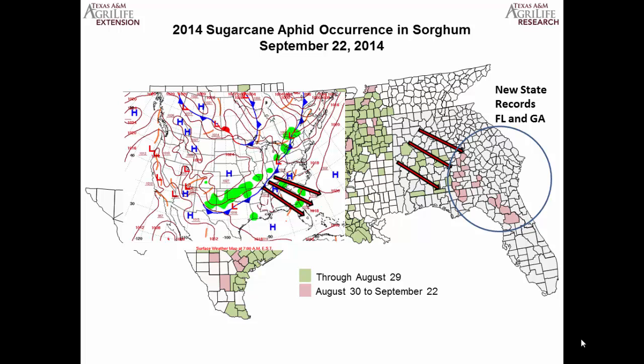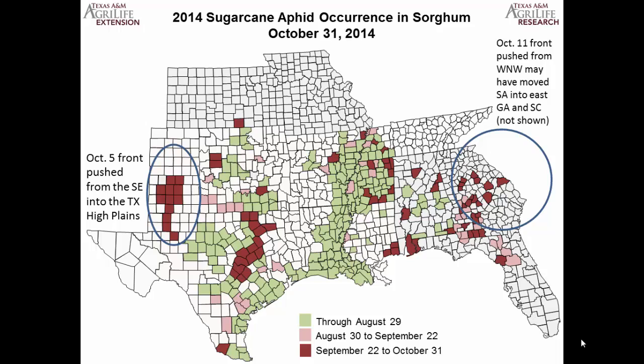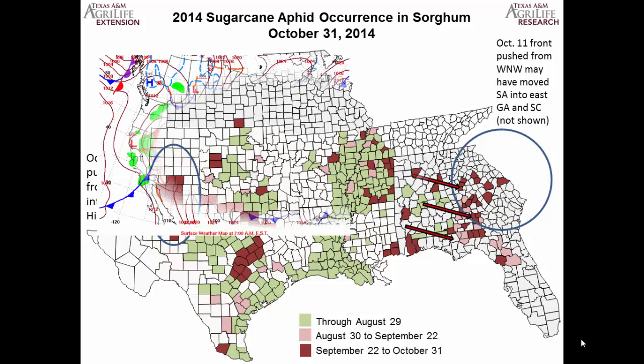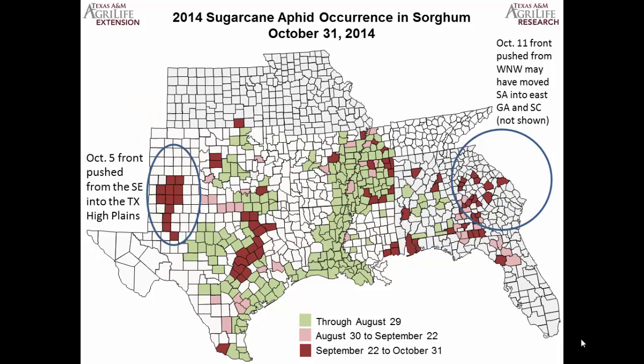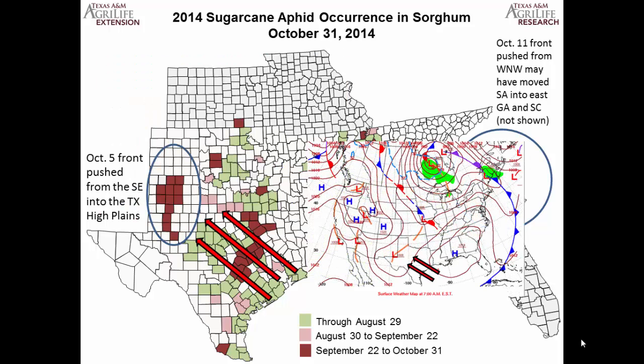I never thought a year ago that you would see it over there that quick. Although Bonnie has shared with me some lessons about previous very large aphid range expansions. More blue circles, more expansions in September than we anticipated. You have more patterns of expansion into Georgia, up into South Carolina. And look at what happened here.